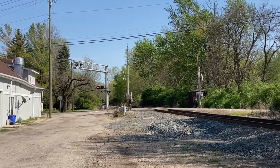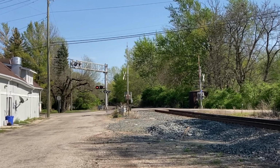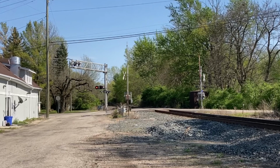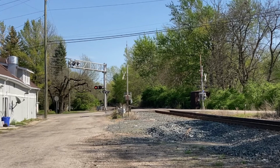We begin this journey on April 27th, 2021, and we are along the Scottslawn Secondary in Amelin, Ohio. Amelin, Ohio is a small square-mile suburb that's in between Dublin and Hilliard.